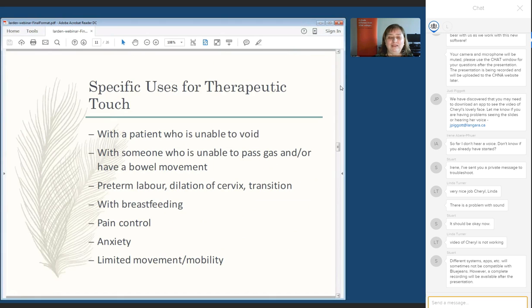So again, an example of that is I had a patient, well, it wasn't my patient, it was this other nurse's patient. She grabbed me as I came on the unit, and she says, "Mrs. So-and-so, I'm going to have to do a catheter on her. I was just going to do it." And so she said, "Why don't you do therapeutic touch on her?"